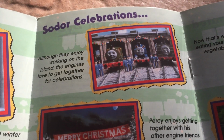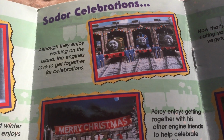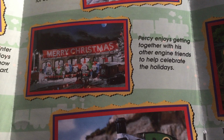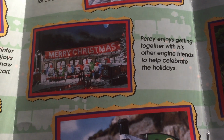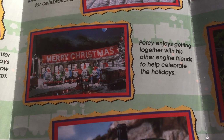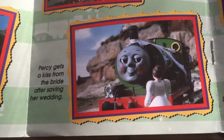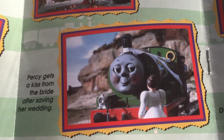Sodor celebrations. Picture of Percy, Thomas and Duck. Although they enjoy working on the island of Sodor, the engines love to get together for celebrations. Picture of Annie, Clarabel, Gordon, Percy, Edward, James, Henry, Thomas, Toby and Henrietta. Percy enjoys getting together with his other engine friends to help celebrate the holidays. Picture of Percy and the bride kissing. Percy gets a kiss from the bride after saving her wedding.